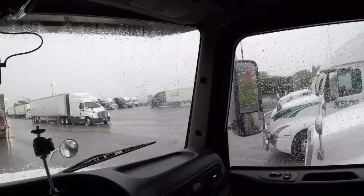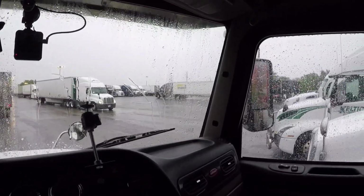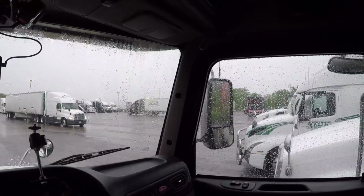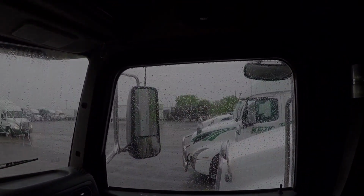Well, the one thing that I've always said, if somebody's gonna hit my truck, just hit it good. Make it worthwhile. Just don't scratch it. See where he's gonna park. Well, I don't know. Once it gets dark, it's gonna be.